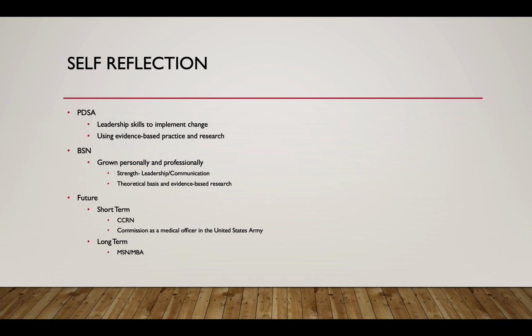My future goals for myself, short term, like within the next year, I want to do my CCRN, get that completed. That's the critical care registered nurse certification. And I want to commission as a medical officer in the United States Army. So hopefully that can happen this year with them. Long term, I want to do MSN, MBA. I want to be a nurse administrator. That's the big goal.